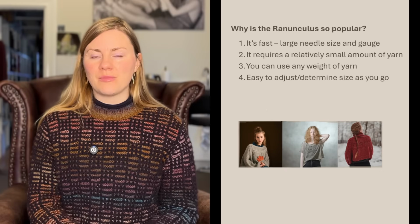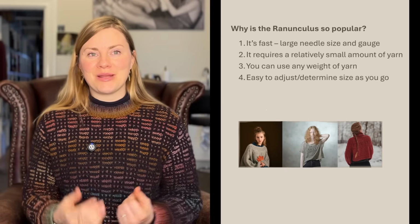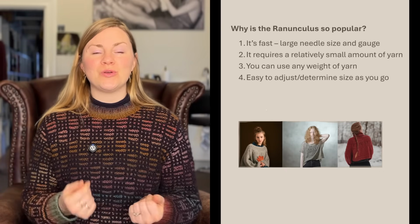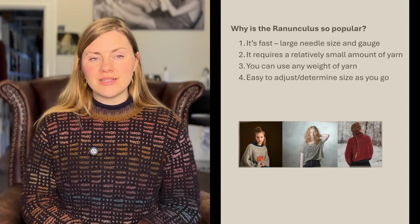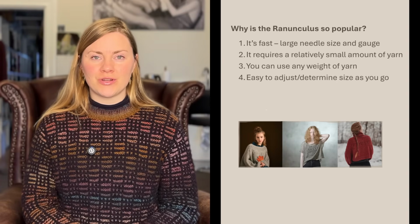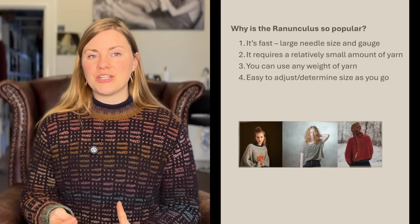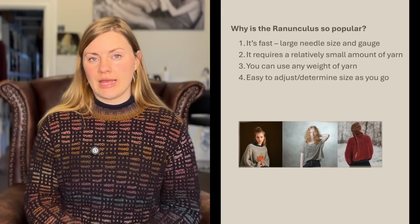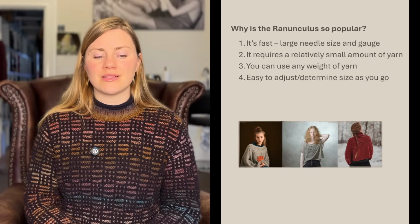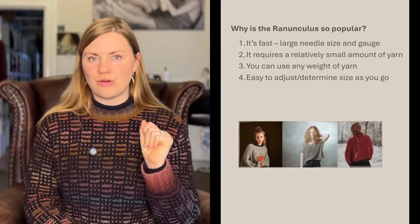I know, for myself, if I'm thinking what to knit and I'm in the mood where I might just cast on impulsively, I know that with a Ranunculus there's basically no barrier to entry, because I can grab any yarn, I can get started, I don't have to worry about gauge, I don't have to worry about size, I can just get going and make those other decisions later. So I think that also makes this pattern just highly approachable. It makes you feel like it's something you can just go for.